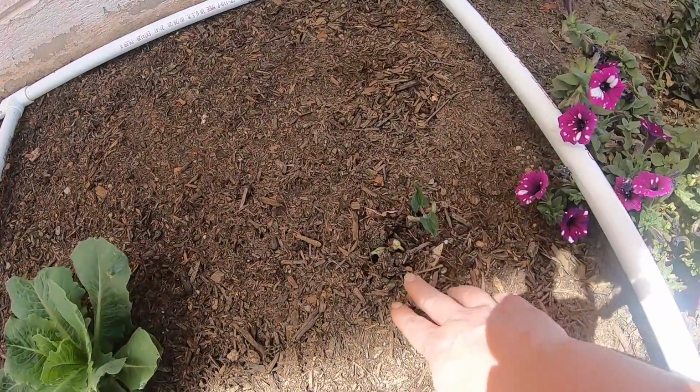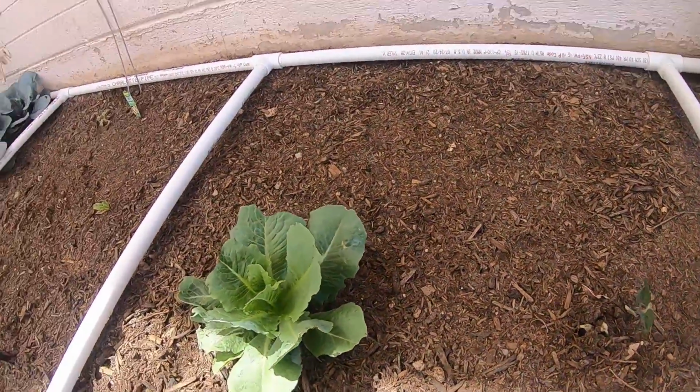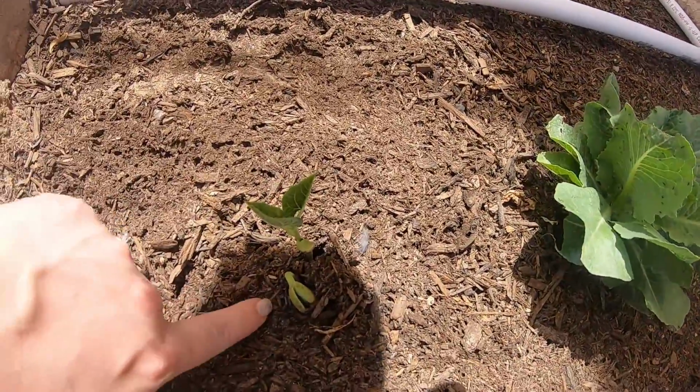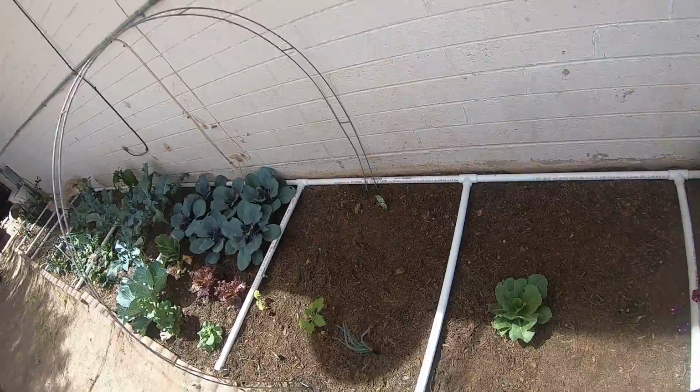And now these little lovelies right here. I don't know if you can see them. But they're popping up now. And then these guys right here, they're also popping up. So I'm happy about that. And that one little lonely lettuce is still sitting there.